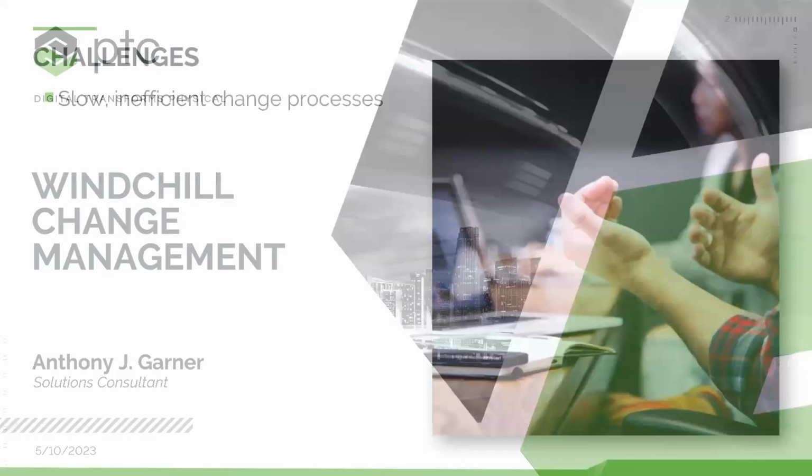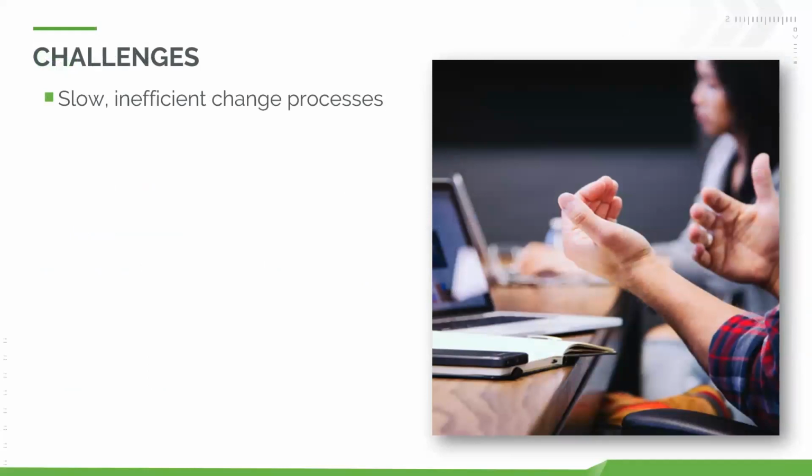One of the big challenges we've noticed out in industry when we're talking to our consumers is that when they don't utilize a mature change management process within their PLM system, the change processes tend to be very slow and very inefficient as people try to get their ducks in order, make sure they're performing the right steps, and operating under the correct workflow. This drags the process on to levels that can be very unacceptable for the day-to-day activities of an organization.